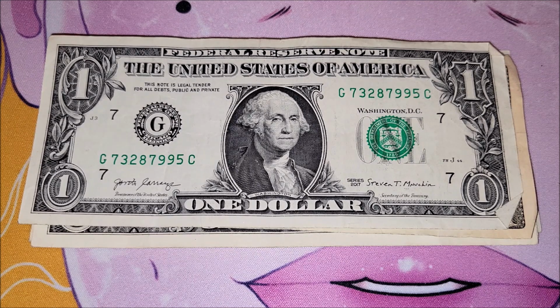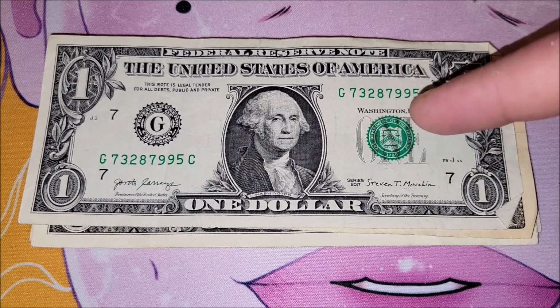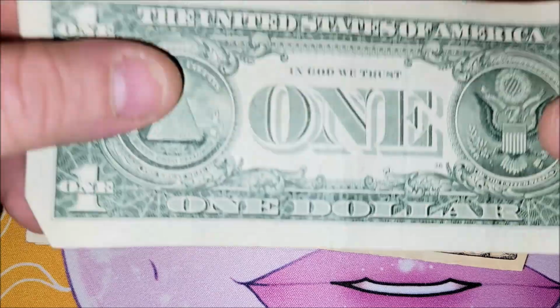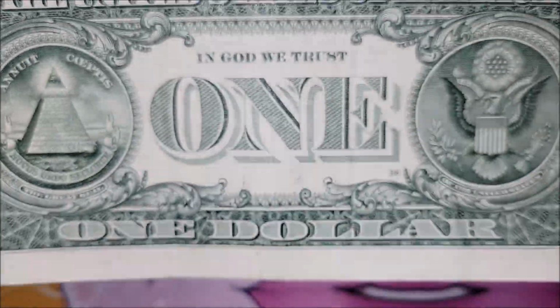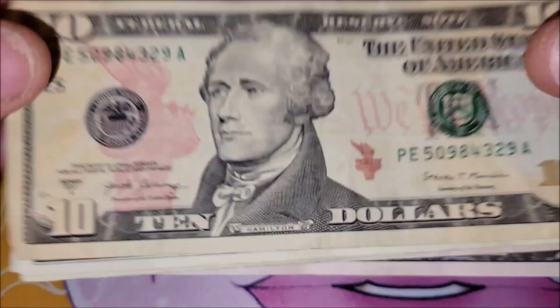And 2017, little shift up in the seal, but unless it's touching Washington, D.C., or it's kind of off in one direction or another, obscuring another portion of the note, so to speak, I wouldn't consider it an error. More of that wet ink transfer or bleed through, so I think it's more common than not, and therefore I don't really consider them errors.